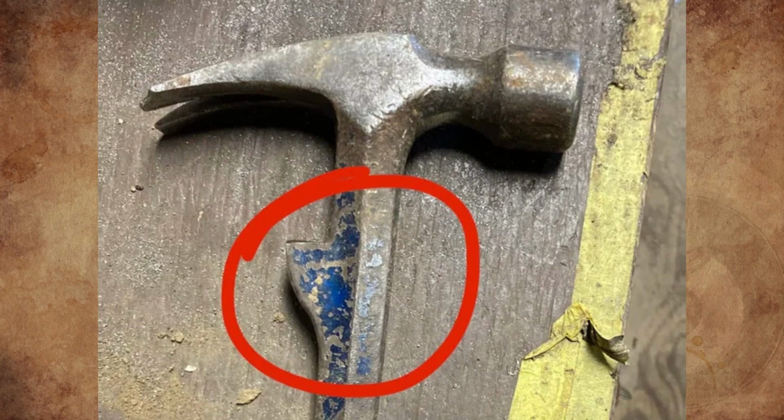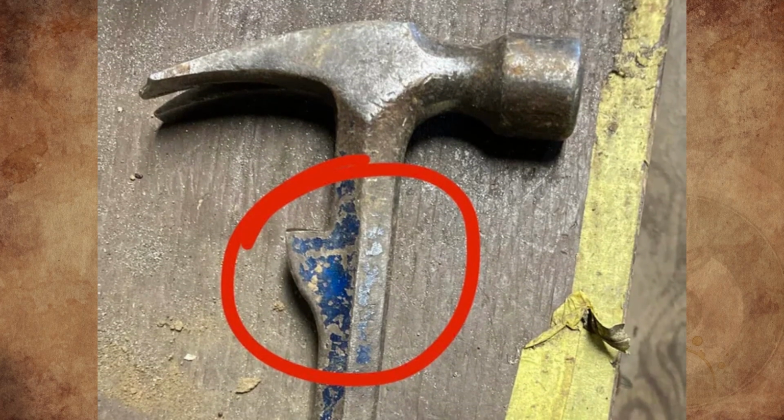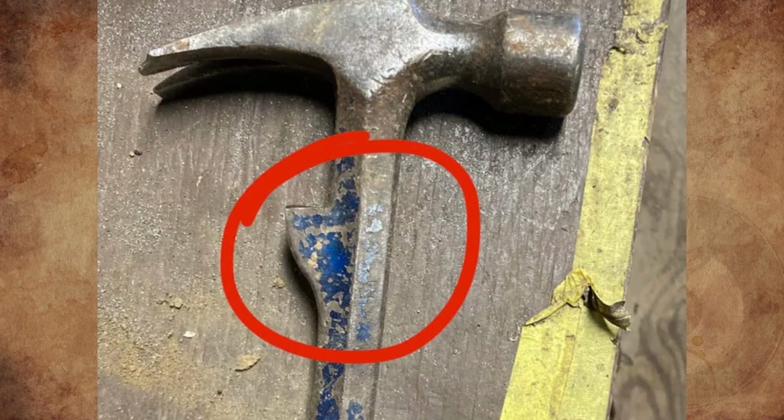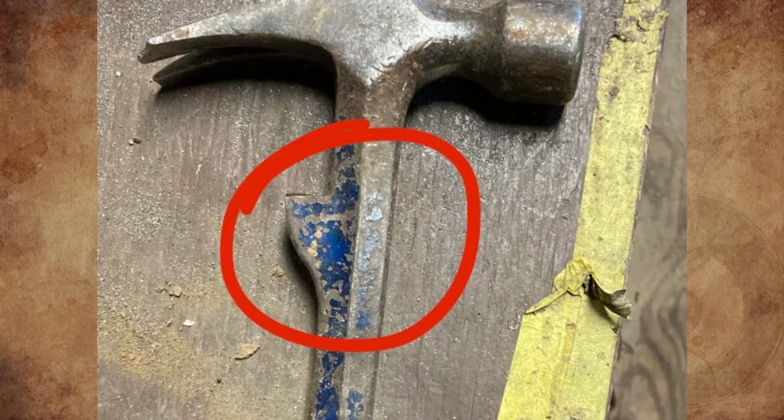Aside from it obviously being a hammer, what is this extra bit for? I believe it is an east wing hammer. I'm thinking the protrusion is maybe so the hammer won't fall out of a hammer loop easily.